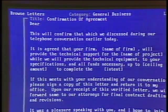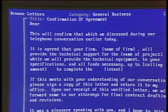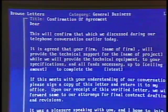Okay, show us. We've called up, for example, here one sample general business letter. This happens to be a confirmation of agreement. We can take a look here at maybe all of the letters contained in this category by hitting the F5 key for scan. And here's an immediate listing of all the letters. We can scroll down this with the arrow key.